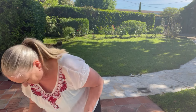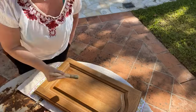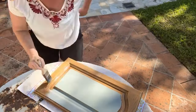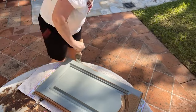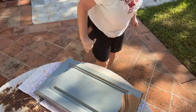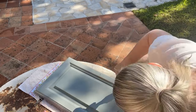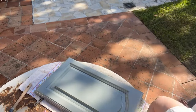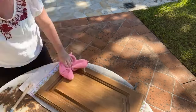I love the finish. It looks really nice, even just for one coat. It looks quite good. Very pleased. So I'll actually put this away and let it dry completely. And then do a little rough sand, and then give it another coat. And back into the kitchen it goes.